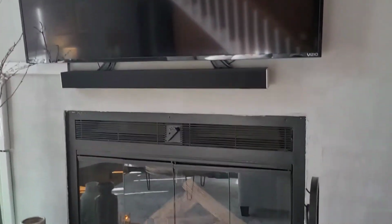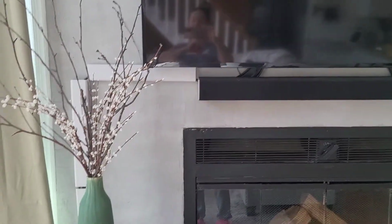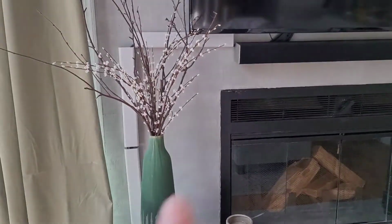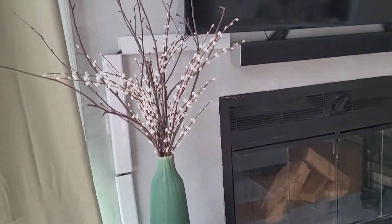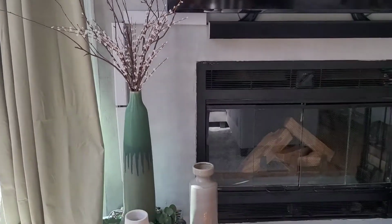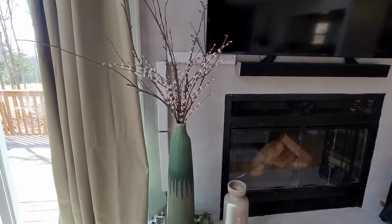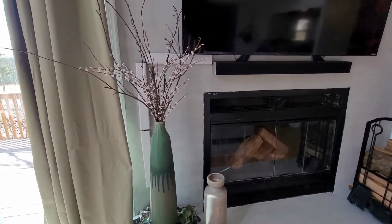And then of course we have the television, which my husband installed. Over here, this was a challenge because we had all this wiring coming out, and we didn't want to drill holes into the wall. So I got these covers right here, and that's where all the wiring is going. Eventually, I'm going to paint them a really light gray so that they blend more with the gray grout, and so it looks a little more seamless. So I put 3 of those with a sticky adhesive.